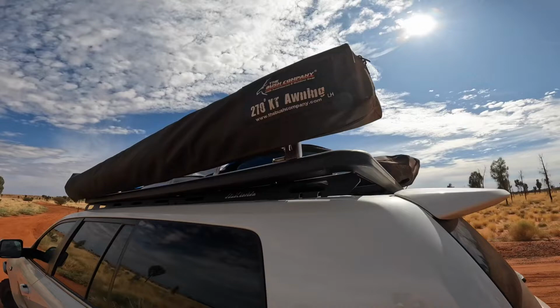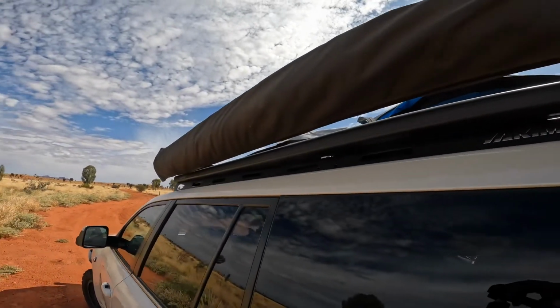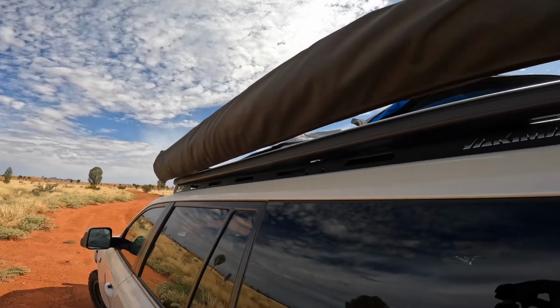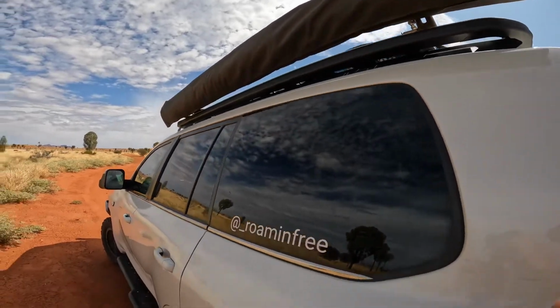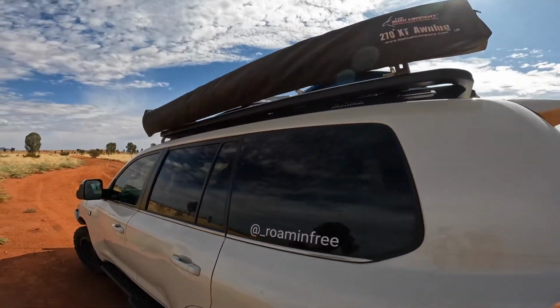So that's the Bush Company 270 awning as well. There's a few great ones out there. These are a South African company, absolute quality. Jump on our Instagram page and you'll see it all set up. We'll be using that lots when we get over to WA and hitting the beaches there.